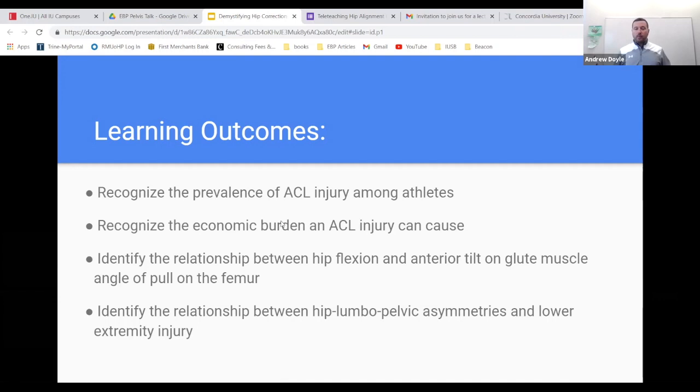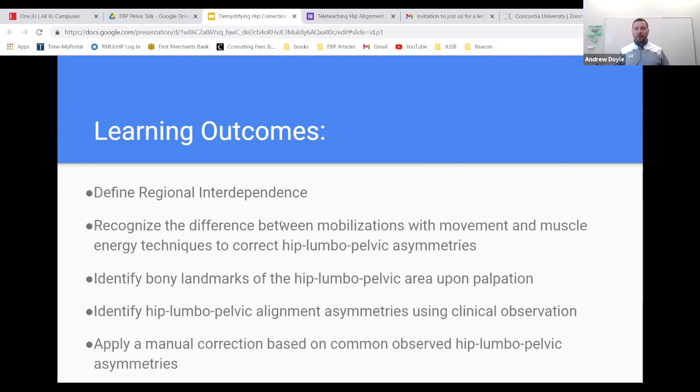Also looking at the hip lumbo-pelvic asymmetries, the lower extremity injury, and how they relate to one another. We also want to briefly talk about regional interdependence. You probably have already discussed this a little bit in some of your coursework. We want to also recognize the difference between mobilizations with movement or Mulligan and different strategies like muscle energy techniques to correct hip lumbo-pelvic asymmetries. Some of this stuff, as we get through some of these outcomes near the end, is a lot of things that you've already used in your clinical practice as in getting up to speed in the world of athletic training, but also what you probably had in your coursework with identifying bony landmarks.